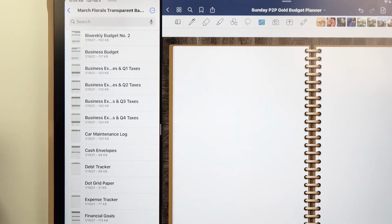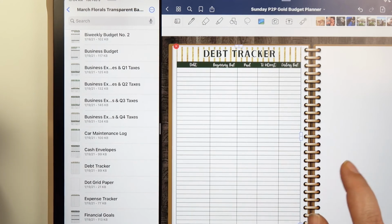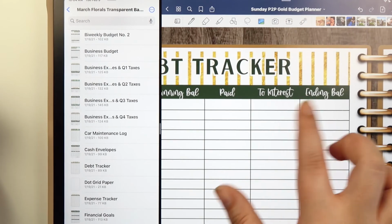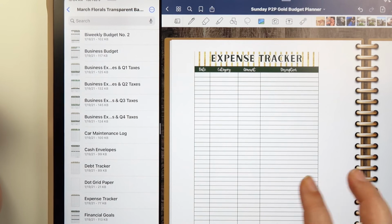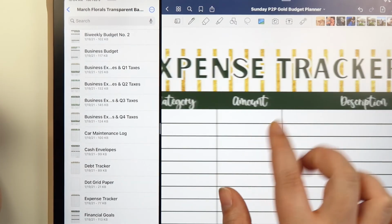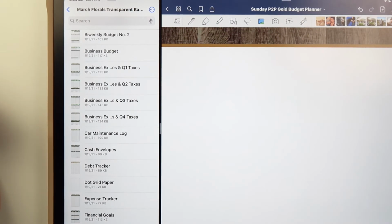So the couple things I did not show you guys, I believe, are the debt tracker. It's very similar to the savings tracker in that you have your beginning balance, what you paid, what you put to interest, what your ending balance was. And then the expense tracker. That's really helpful, I think, for business stuff and everything, just to get an idea of what that looks like. So it's the date, category, the amount, description, and everything. Or if there's a certain sinking fund you want to keep a really close eye on, you can use the expense tracker. I just wanted to have a different option versus the spending tracker.